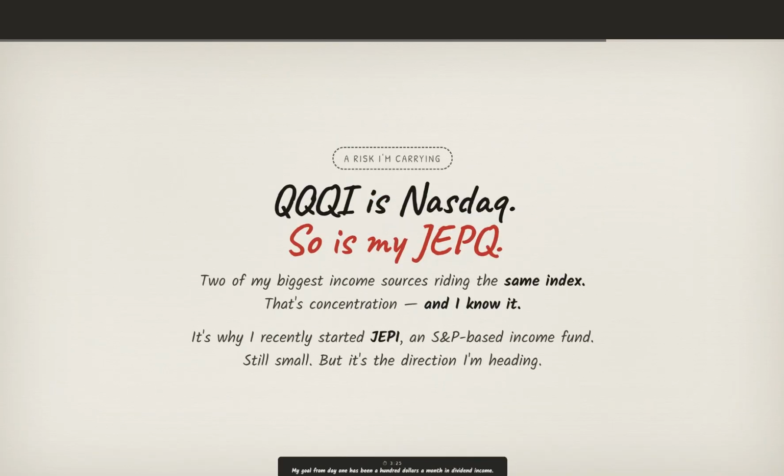And there's a real risk I'm carrying right now. QQQI is Nasdaq based, so is my JEPQ. Two of my biggest income sources are riding the exact same index. That's concentration, and I know it. It's why I recently started JEPI, an S&P based income fund, to spread that out. Still small, but it's the direction I'm heading.